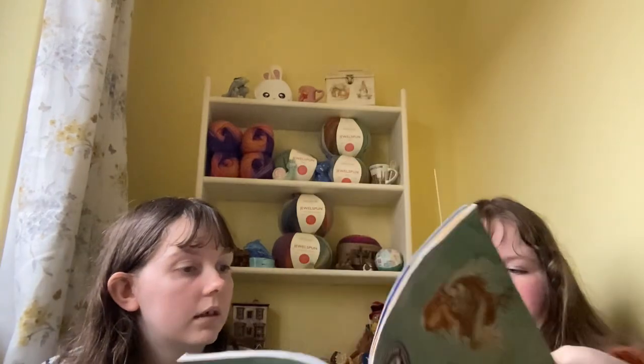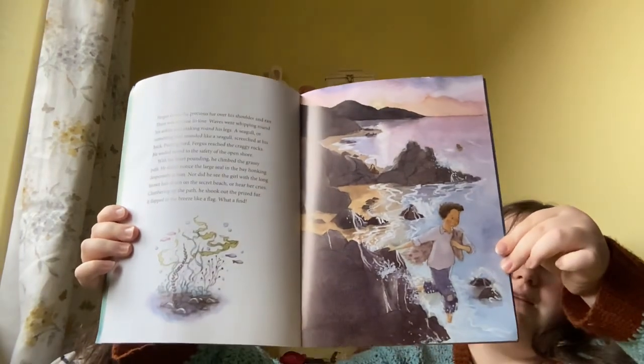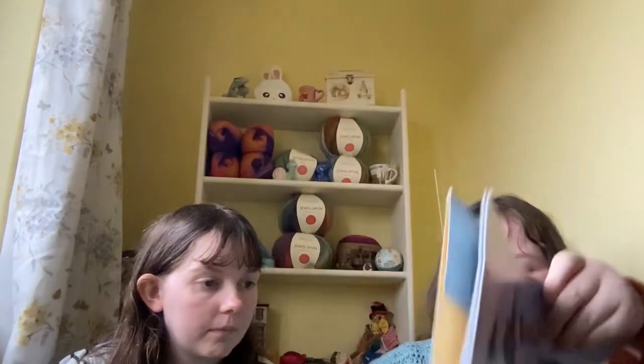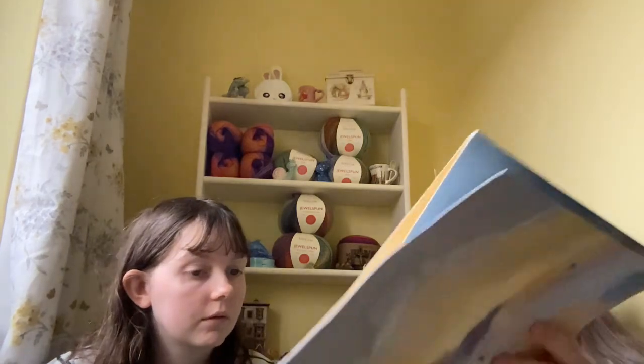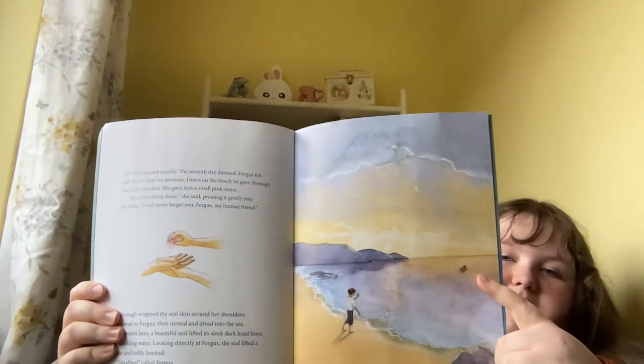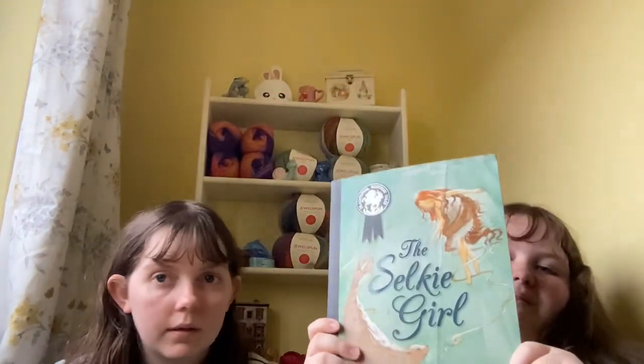Next is The Silky Girl. Which also has gorgeous pictures. That is so pretty. Basically, she needs her seal coat to turn back. There. That's her. Back into a seal. It's probably a fair picture of them. It's very, very fun to read.